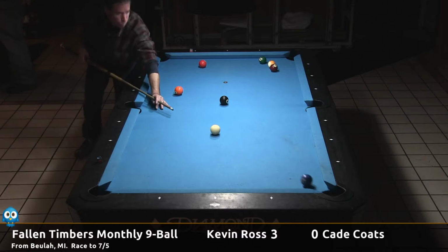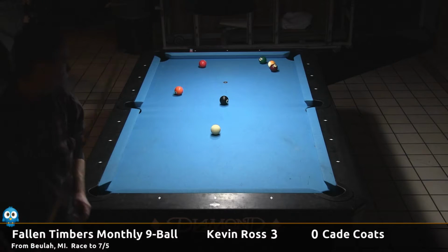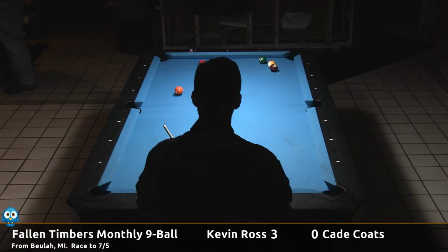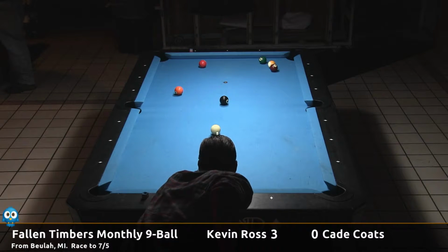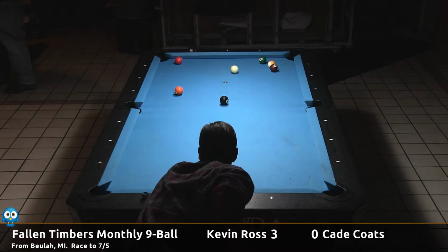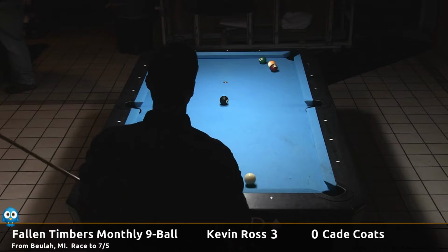Have to draw and miss this. He's elected to just shoot and stop, and I don't think he's left himself room to cut this ball in. He's going to have to play safe. We'll find out in a second. There's nothing wrong with that. Nope, he's cut it in.